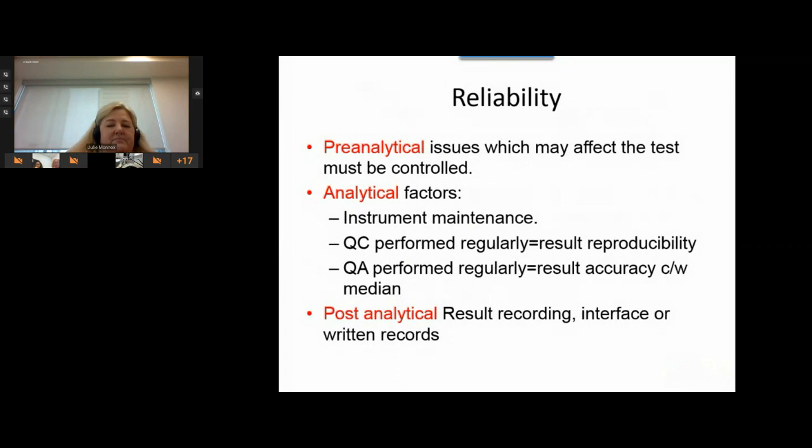So what about reliability of this testing? There are some things that can affect your testing, and I want to introduce to you the concept of pre-analytical issues, analytical issues, and post-analytical issues. So pre-analytical issues are the things that may affect the test that must be controlled. So this is the way you collect the test, whether you use an anticoagulant, etc. The analytical factors have to do with the instrument maintenance as well as the QC and quality assurance. And post-analytical is about recording the results, interfacing the results, so making sure you don't get an error between getting the result off the device and writing it in the patient's records and then actioning it.